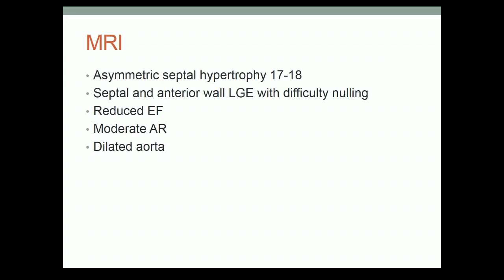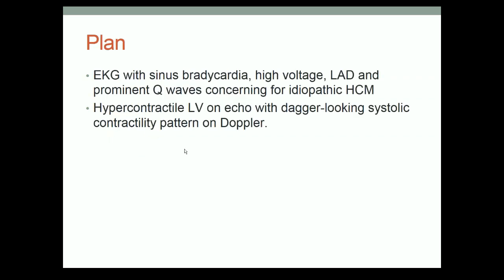So let's move on. So we say, yeah, there's some asymmetrical septal hypertrophy. There's a ratio of 1.3 or greater to the posterior wall. There's septal anterior wall late gadolinium, difficult nulling, but there are areas that you can null easily. There's also some inferior wall, anterior apical, and so a lot of stuff. Reduced ejection fraction, I'll buy that. Dilated aorta, buy that. Moderate aortic regurgitation.